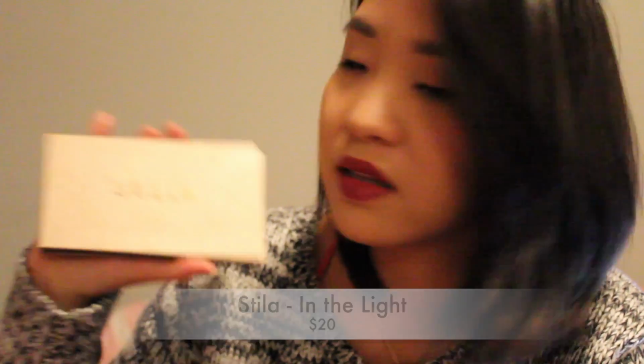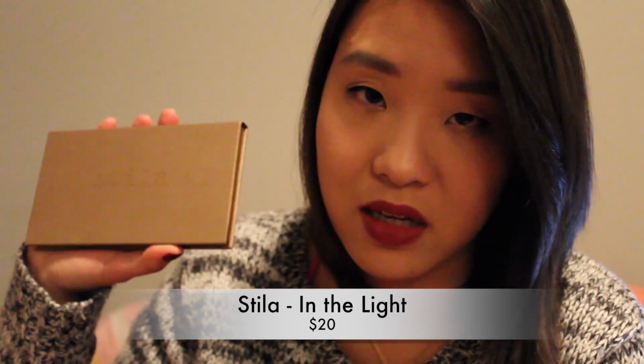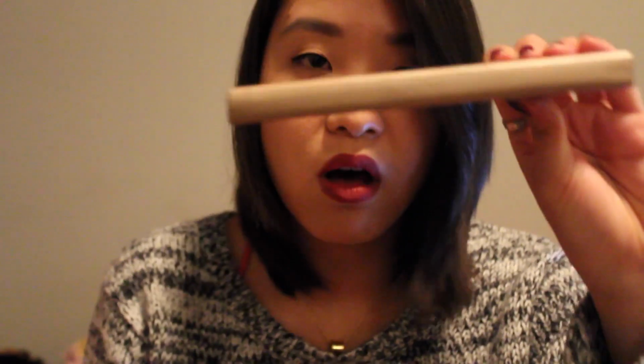But the Stila in the Light palette has totally beat out my Naked palette from Urban Decay. It's just gorgeous. There are matte shadows in here, there are shimmery shades. It is incredibly soft, very buttery, very pigmented. It's a really good range of shadows. It's just a really good, versatile, easy to use neutral palette that has a lot of shades and a lot of finishes, and it's small, it's thin.